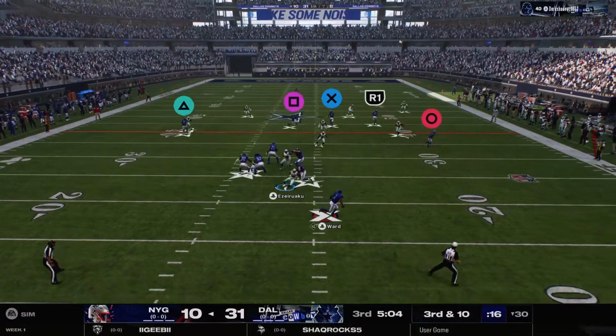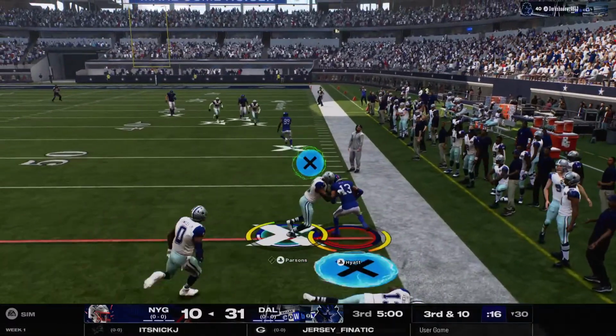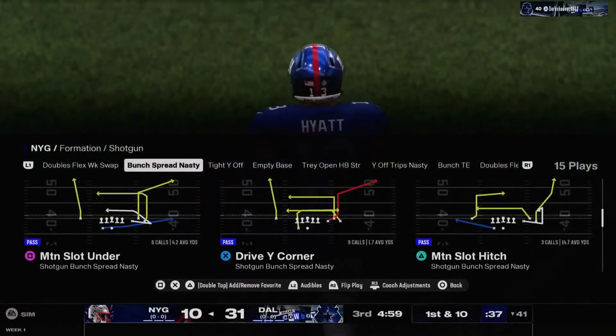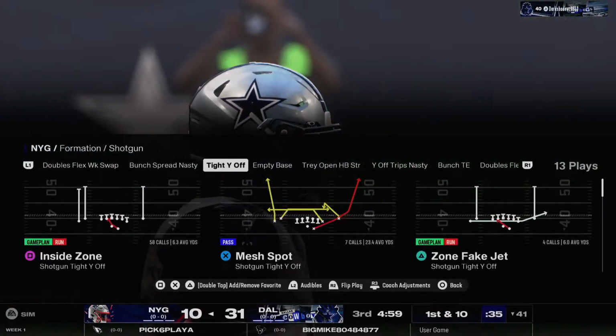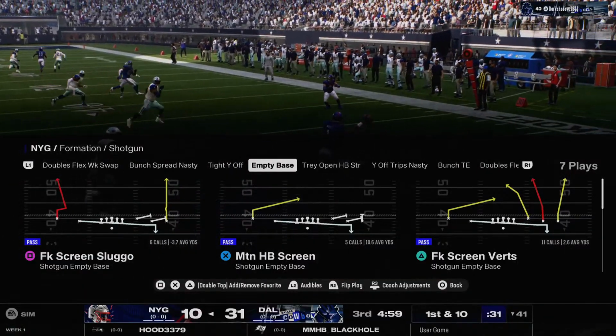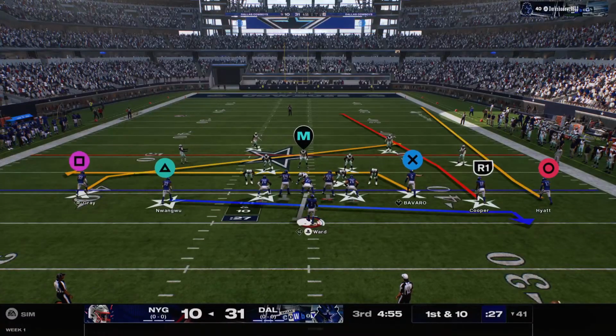Shotgun snap, looking to throw. Chased out to his right. Hyatt with the grab. And that one goes for a gain of 11. And the Giants will have a first down. You're not going to last long in the National Football League if you don't convert a good chunk of your 3rd downs. Nice find there to continue the series.